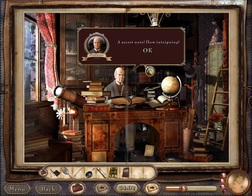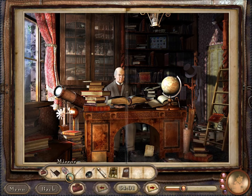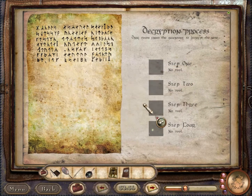Oh, and we need to click on this book here for a secret note. Alright, we can't see it because the letters are small. We use the magnifying glass to make it larger. Now we have a puzzle putting everything on the board in the correct order.